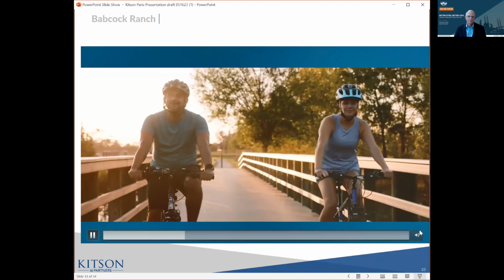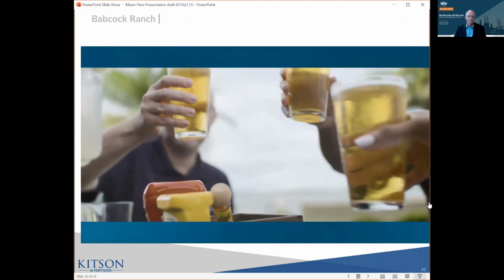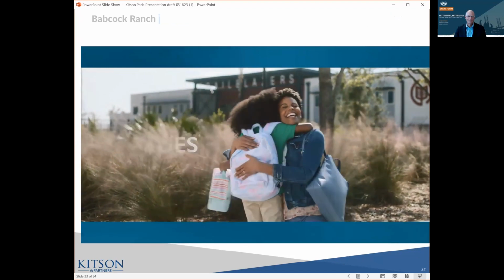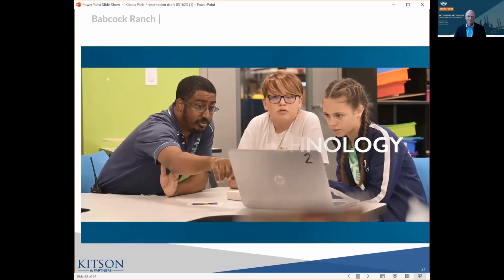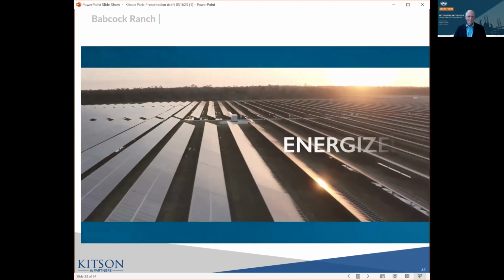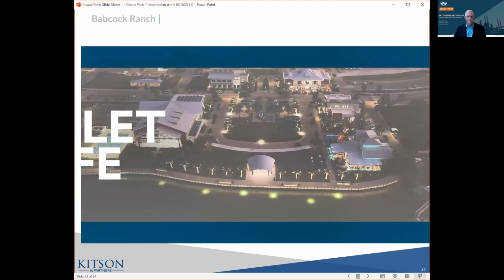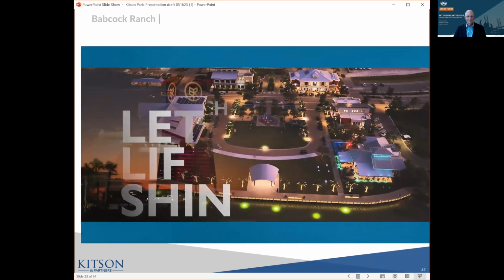There is a town with limitless possibilities, where neighborhoods are built to last, and bonds are even stronger. It's yesterday's values and tomorrow's technology, all here today. Powered by the sun and energized by true community, let life shine at Babcock Ranch.